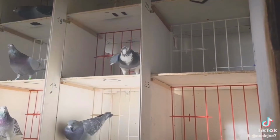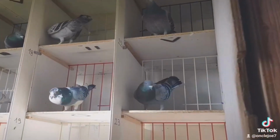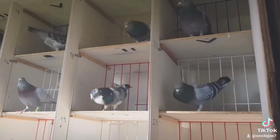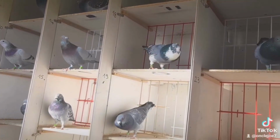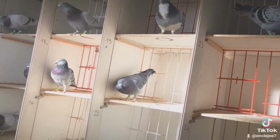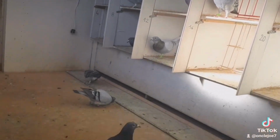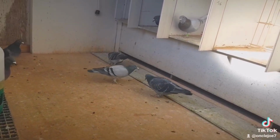C. Blood redistribution. During exercise, both racing pigeons and humans experience a redistribution of blood flow, with a higher proportion of cardiac output directed towards the working muscles and away from non-essential organs. However, the extent and specifics of this redistribution differ between the two species, reflecting their respective physiological demands and adaptations.